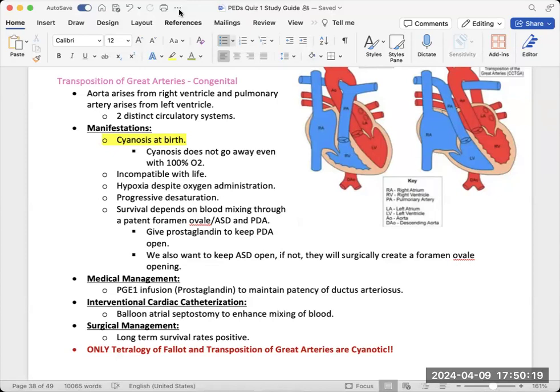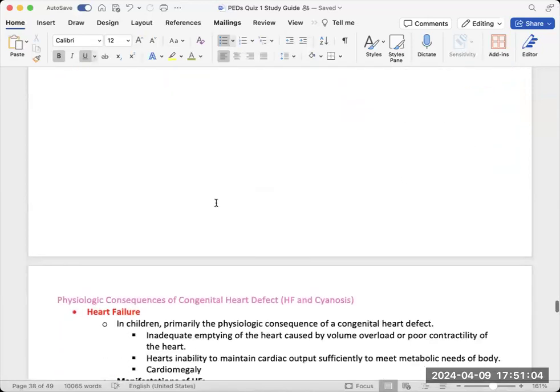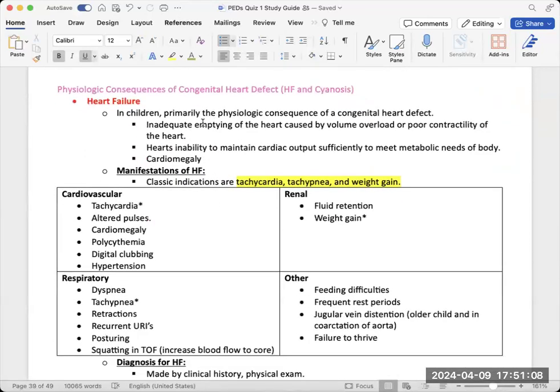That prostaglandin, okay? So we may want to keep the atrial septal defect open so that blood can be exchanged between the right and left atrium. Ironically, a defect that you typically want closed, in this scenario, they're going to want to create a foramen ovale. And what is the management? Give them a prostaglandin to maintain the patency of the ductus arteriosus. I hope that makes sense, right? We need an opening because there is no opening to get blood from the right to left. Long-term survival rates can be positive if surgical interventions are prompt, but it's not as promising as the others. I hope that makes sense.